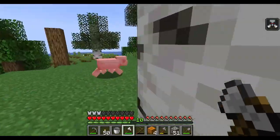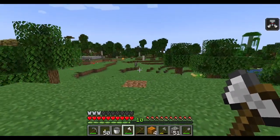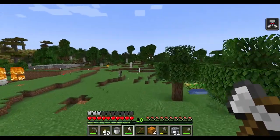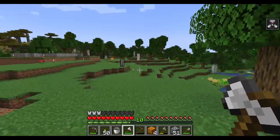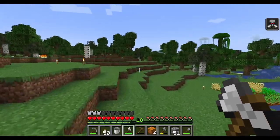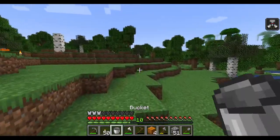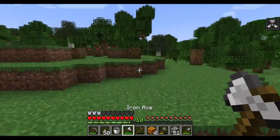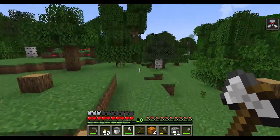Hey, pig, you know where there's a cow? So maybe I'll just go back this way. I turned into the savannah. But try to... It's just a cow. It shouldn't be that hard. No, there should be one around here, one would think.